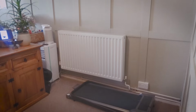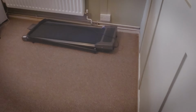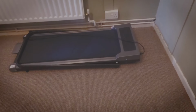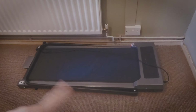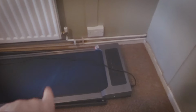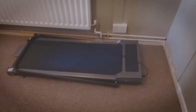Okay, so here we go. This is as far as I've got today. I've got all this clear and clean. My walking pad down there, just folded up for the time being. I might take the handlebar off permanently because I don't run on it, I walk. But this needs to be near the socket so I can plug it in, so it's there for now.